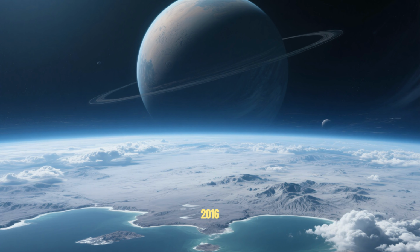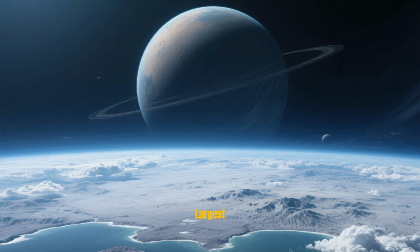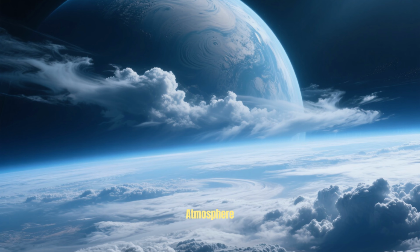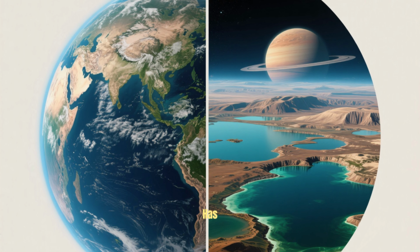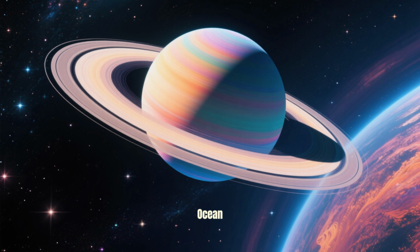Back in 2016, scientists reported evidence of a salty ocean beneath the clouds of Saturn's largest moon, Titan. Titan is the only moon in the solar system known to have a substantial atmosphere, and it is the only place besides Earth that we know has stable bodies of liquid on its surface. But that doesn't mean that Saturn itself doesn't have an ocean.